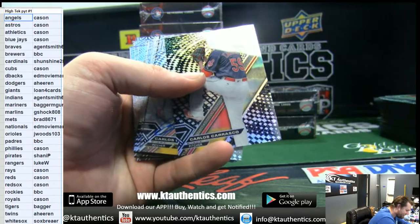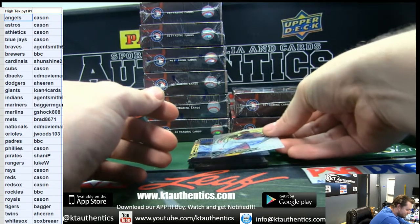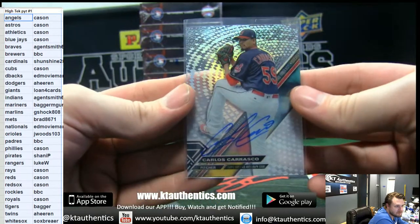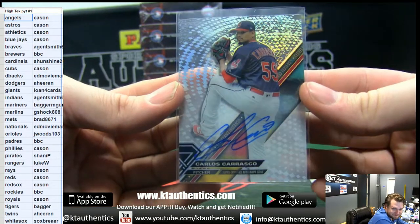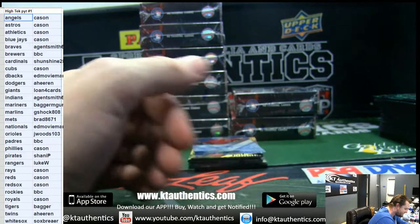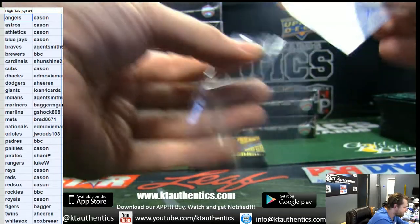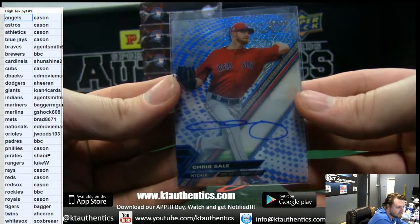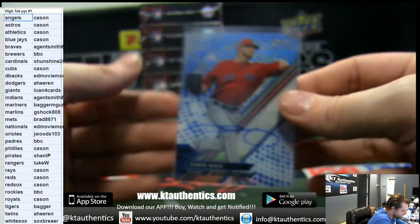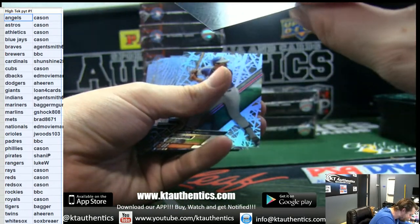Chad Pinder. Carlos Carrasco. For the Indians. Who is the Indians? Agent Smith has the Indians. I agree, Sherry. I agree. Not numbered. Carlos Carrasco. And very nice, 15 of 50. Chris Sale for the Red Sox. That is Kayson. Edmonds for the California Angels.